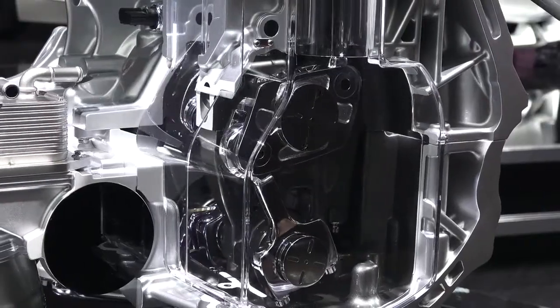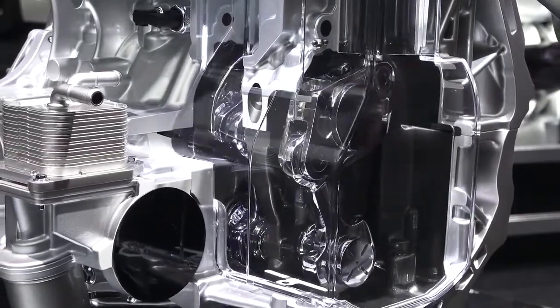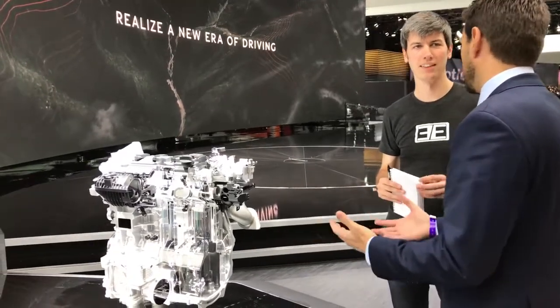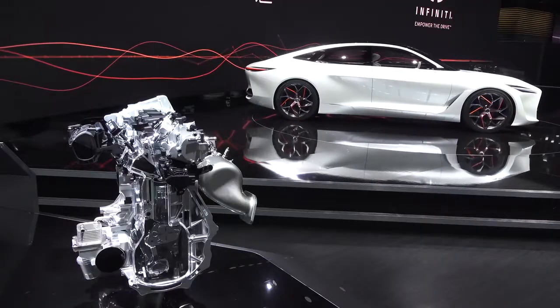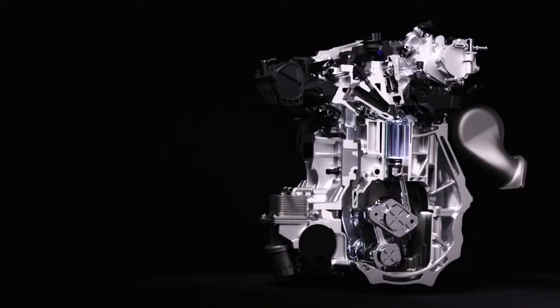Now, looking at all of the linkages below the piston, it can seem a bit complex, and complexity can lead to reliability concerns. So I asked Infiniti's engineers about their testing protocols, which were used to develop this engine, and what made them confident in the engine's reliability. The testing for this engine, as you might imagine, was quite extensive. The final product is the result of the engine going through over 100 different prototype iterations.